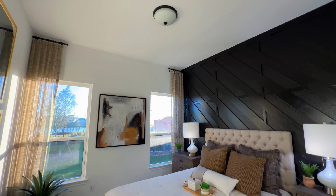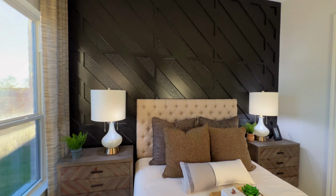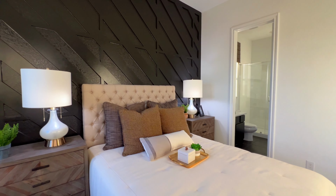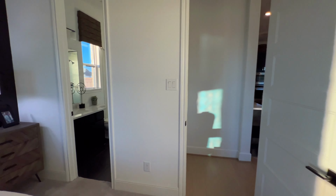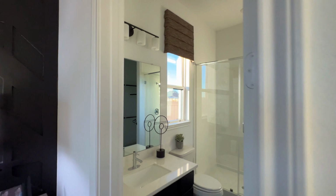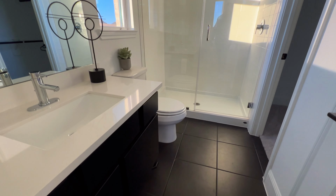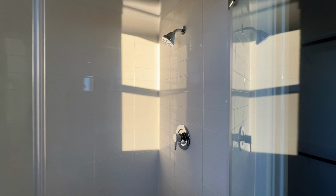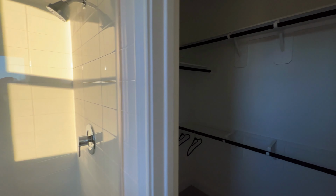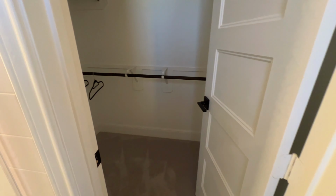This will be your first bedroom. Always recommend this be a guest bedroom, or if the kids just want to be sectioned off from the rest of the family, then this will be the perfect bedroom. It's not too much room, but it's just enough space for you. And then this one will have, of course, its own bathroom attached to it with the standing shower. You got your stainless steel shower head, stainless steel faucet knobs as well, with the walk-in closet.